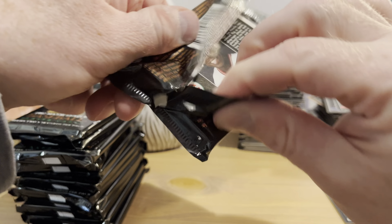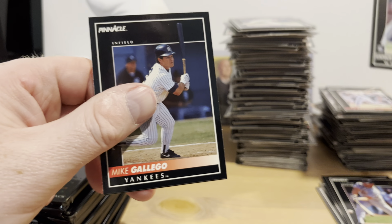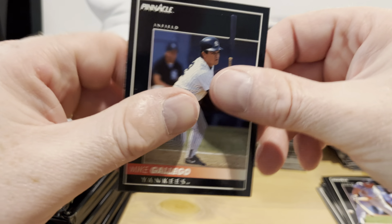Donald Harris. I think there's somebody on the back of Donald Harris's card. Yep. Steve Avery again. Eddie Taubensee. Jacob Brumfield. Dave Nilsson. Otis Nixon. Chris Haney. Ramon Martinez. David Wells. Hubie Brooks. Al Osuna. Mark Eichhorn. Chris Bozio. Lance Johnson. And Mike Gallego. Oh, he's got somebody on the back of him. Kevin Mitchell. Was there somebody on the back of Lance Johnson? No.